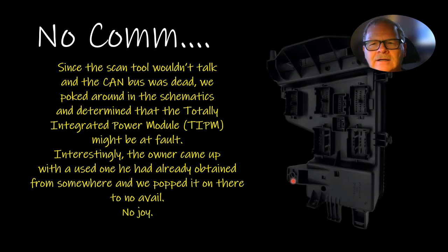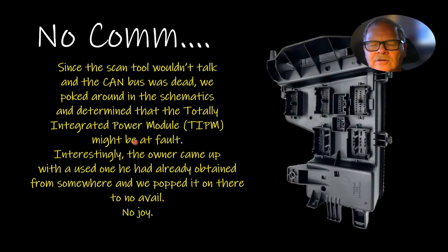We poked around in the schematics and determined the totally integrated power module might be at fault. Well, he had already bought one of those, he just hadn't put it on. So he said, hey, you put this one here, and this one was plug and play, unlike the GEM module on the F-150. We put it on there. It didn't change anything. I was kind of glad that he had already bought it so that we didn't have egg on our faces, although we told him we thought that might be what it was.